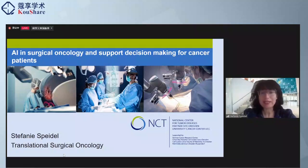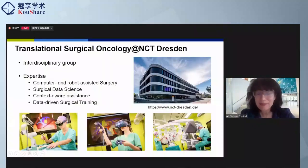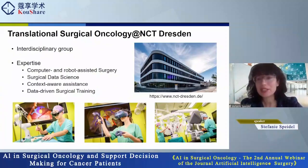So I'm located at the National Center for Tumor Diseases in Dresden. My background is computer science and engineering. I'm not a clinician, but I have worked together with surgeons for 15 years. And our expertise is machine learning applied to surgical use cases.